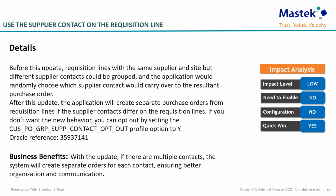The next is use the supplier contact on the requisition line. If you are buying things from the same supplier, but you have different contacts at the supplier's place, before, when you ordered these things, the system might randomly pick one of those contacts for the entire order. From now, after this update, if you have different contacts, the system will create a separate order for each contact, so each contact will get their own orders.